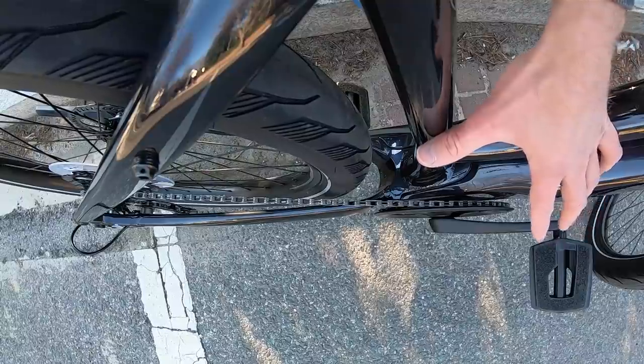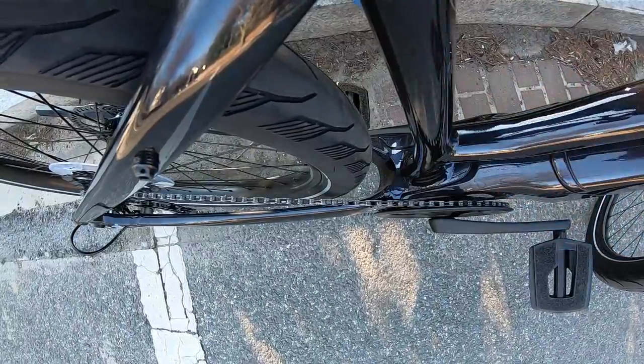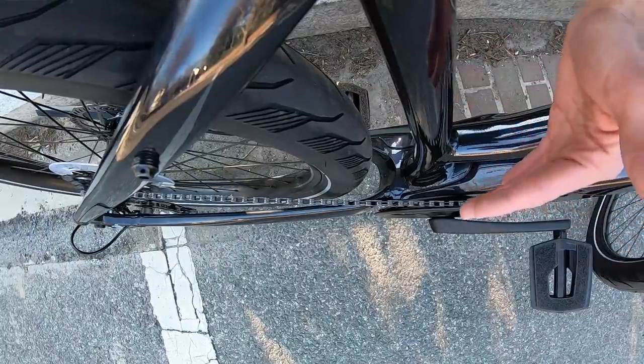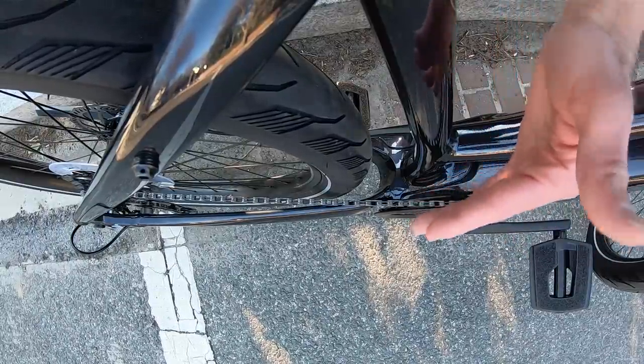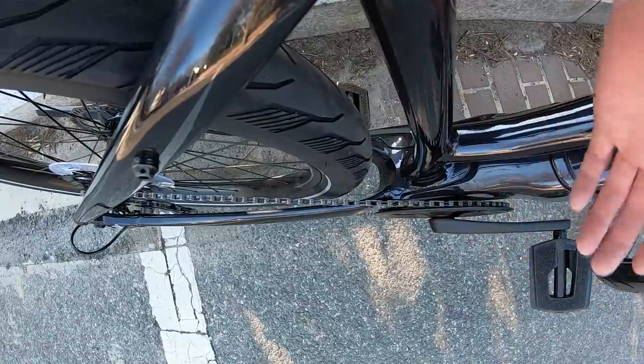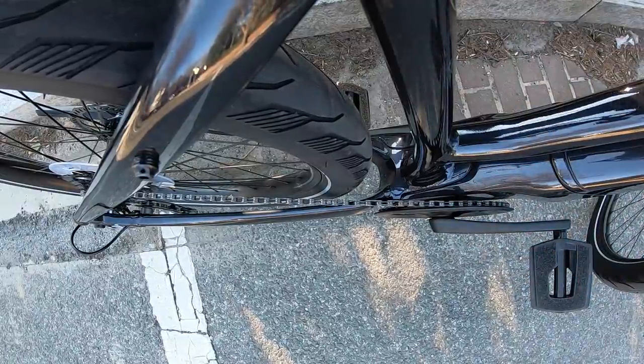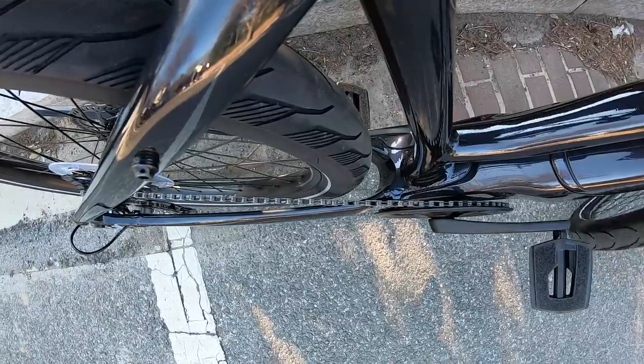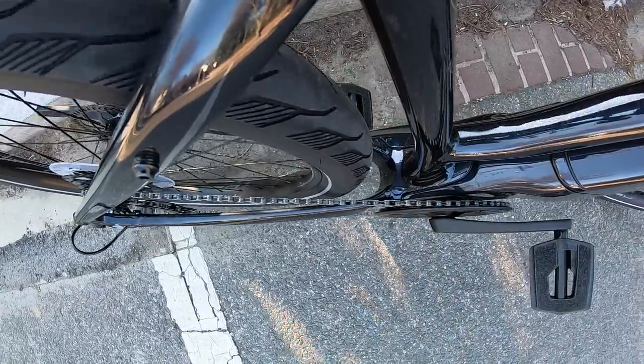120 RPM max support, which is very nice, so you can pedal faster. You don't have to worry about that. On some of the competing products, like the Bosch Active Line, it peaks out at like 100 RPM or 105. So I like that Brose still gives you 120, a little bit more performance-oriented there. I'm gonna pedal along in the highest level of assist and give you some close-ups.